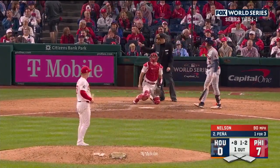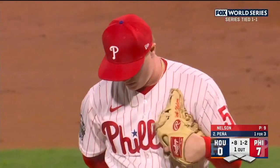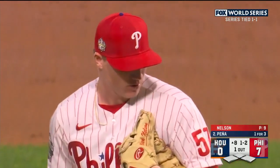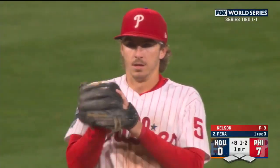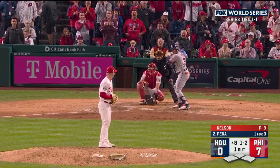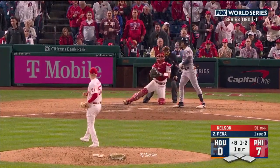I mean, they had no chance. They were 7 games below .500. They changed their manager. It wasn't, can Rob Thompson get them to the postseason? It was, okay, what do we learn about this group of players for this year? And who's the manager after Thompson finishes this year? And on the flip side, it'd be the ultimate vindication for Houston if they're able to win the World Series after everything that they've been through and the cloud that was over their head after 2017. 1-2 to Pena is down and away.